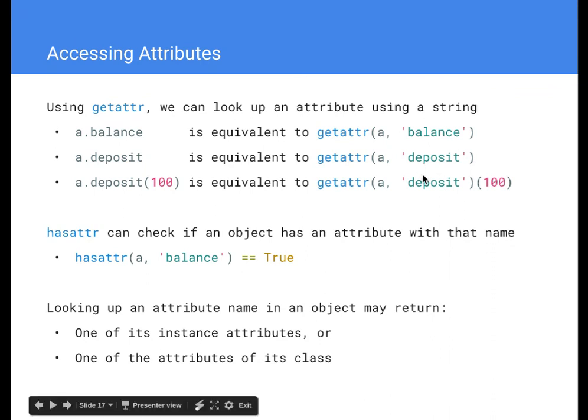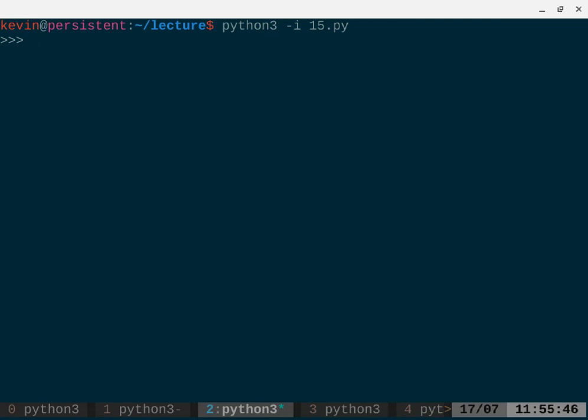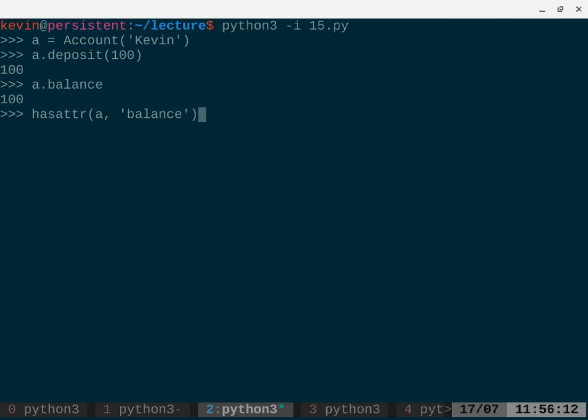So if I try a new demo, as an example, let's say I make an account for Kevin, and I can say a.deposit(100), and now I have $100 in my account. Pretty cool. I can check my balance, and that's still 100 because I started with 0 and deposited 100. I can check hasattr of a, 'balance', and I do have an attribute for balance. I can check if I have an attribute for hasattr(a, 'ecnalab'), which I don't have, right? I can get the attribute for balance by typing in the string 'balance', and I'll get the same attribute I saw earlier.